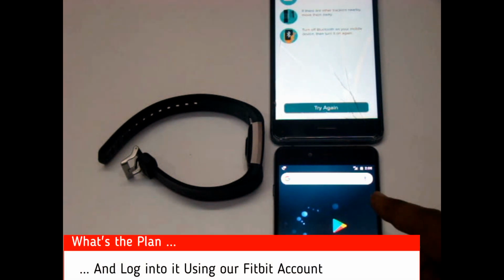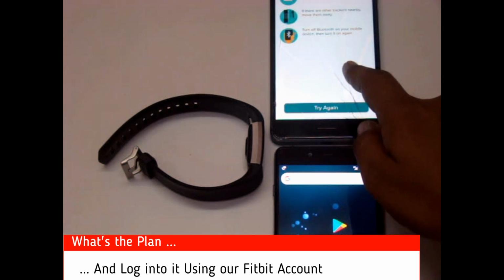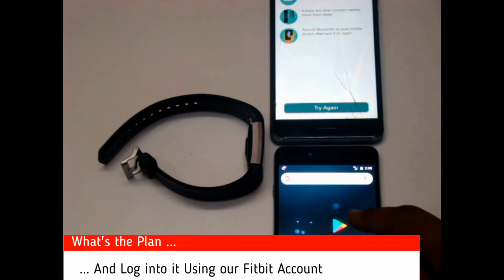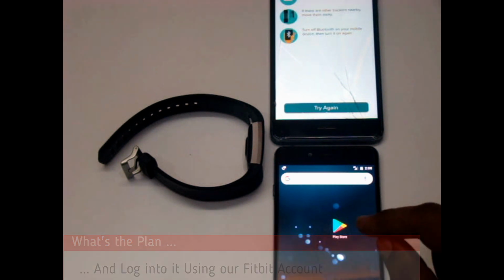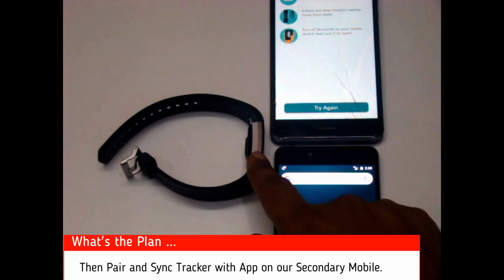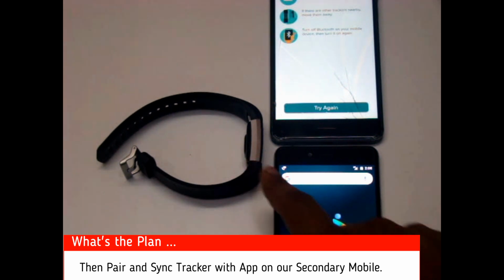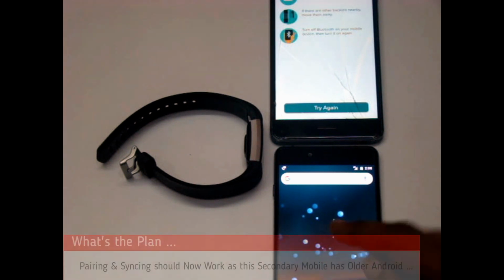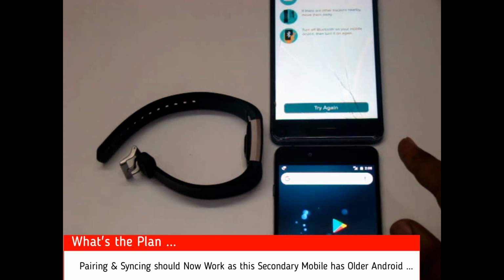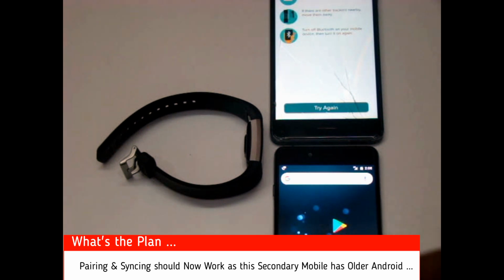that app using our Fitbit account, which we are using in our primary mobile. In the same account, we're going to log into this Fitbit app, and then we're going to try to pair and sync our tracker with the Fitbit app in our secondary mobile. Our guess is that the pairing is failing in the newer versions of Android, so that pairing should work in the older version of Android.